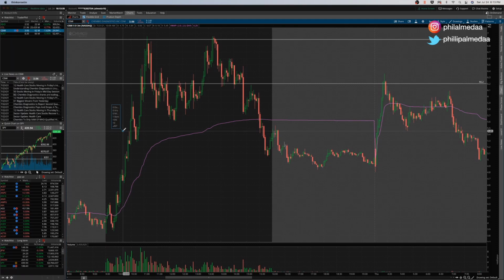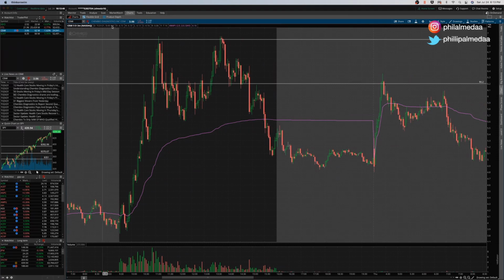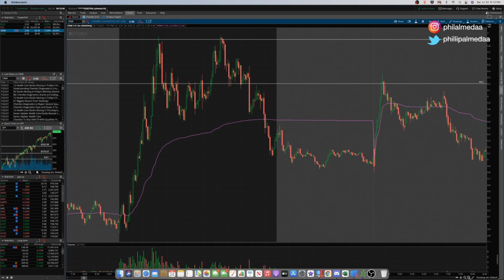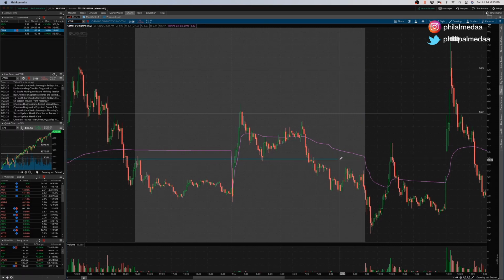So therefore, we draw a level, which was the day before. And we have basically 550. So 550 is the area we're watching. And as you can see, it drops below 550. I start placing my orders, and basically I start covering in the fours for 450s.